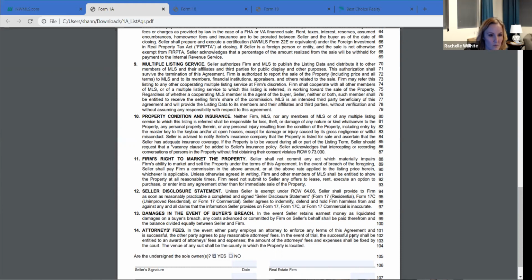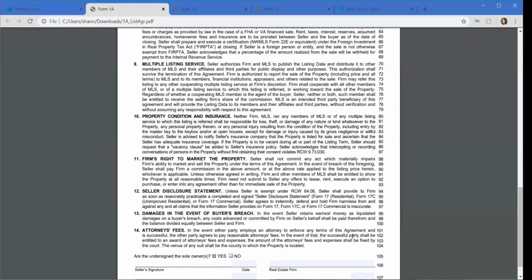You've mentioned security systems, and Emily mentioned Ring doorbell as well. So would security systems, including a Ring doorbell, be considered fixtures to the property to the point where the seller would not be able to take them with them to their next property?